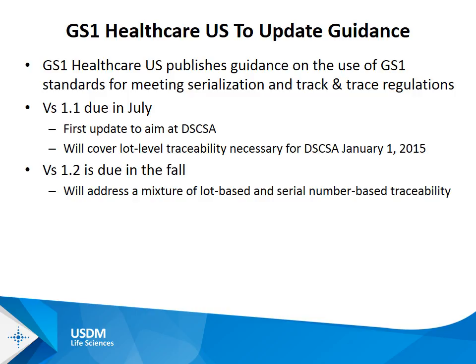Then they are already working on another update that they are currently calling version 1.2, which will address how to use EPCIS to represent a mixture of lot-based and serial number-based product traceability. This will be important for companies who use EPCIS as they begin to serialize their product in advance of 2017. More and more companies will have that need in the next few years. This update is targeted for sometime this fall.